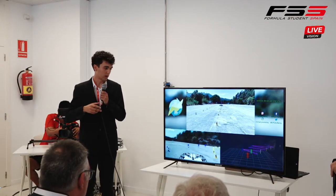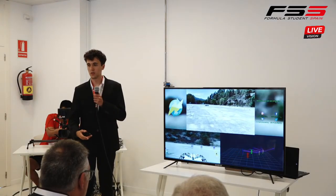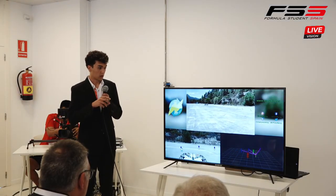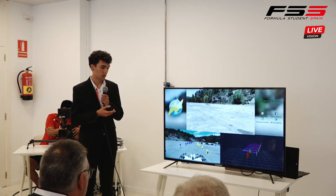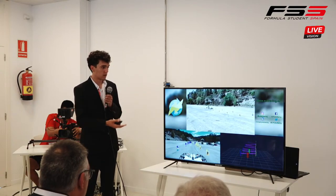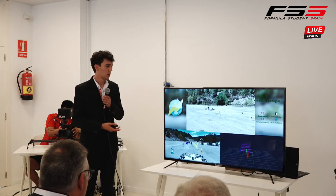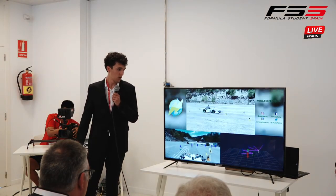We can also triangulate their position in relationship with the car, which is what we can see on the bottom right screen. We can also see some markers which indicate the position of the car, as well as a control parameter of this specific controller that we were using, with which we are able to achieve constant speeds and eventually be competitive in the Formula Student Spain competition.